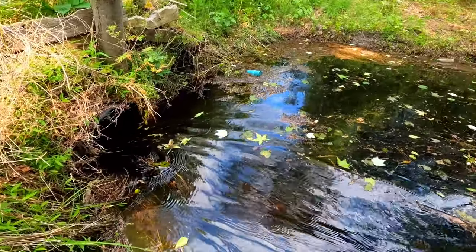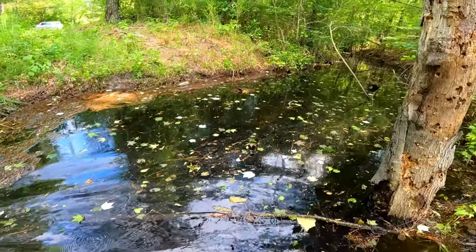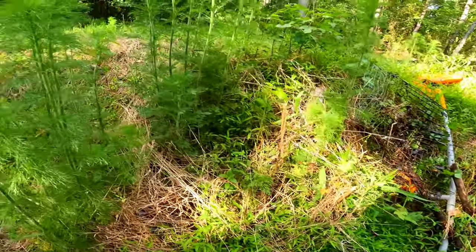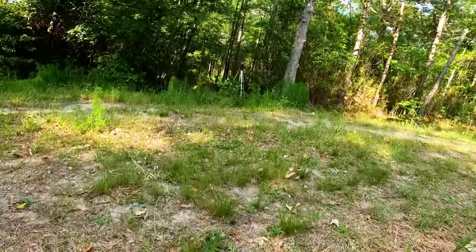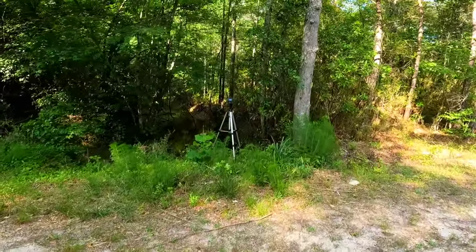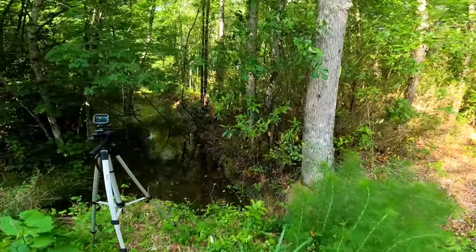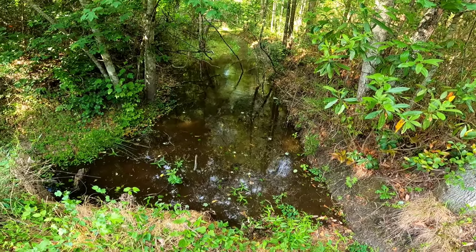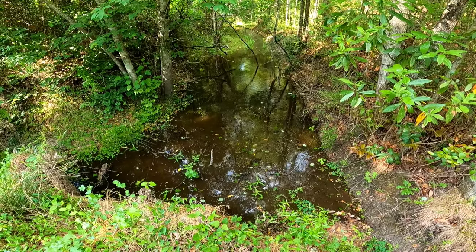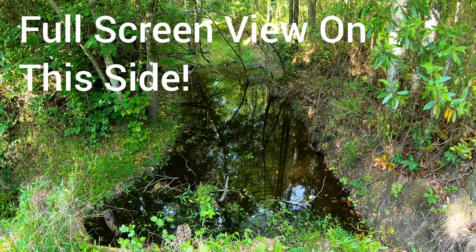I guess we can walk to the other side and check it out now. Yeah, got the 7 over here. Yeah, that's much more like it. That is much more like it.